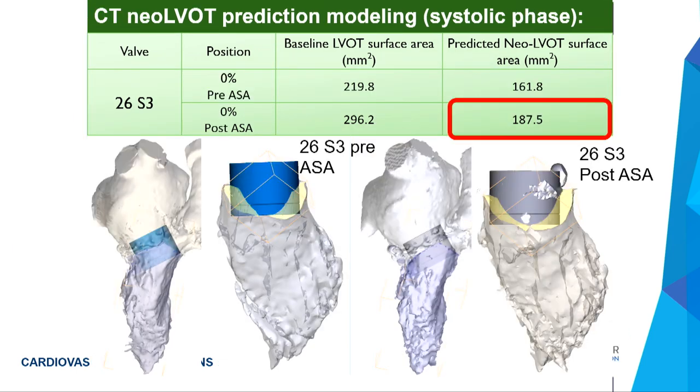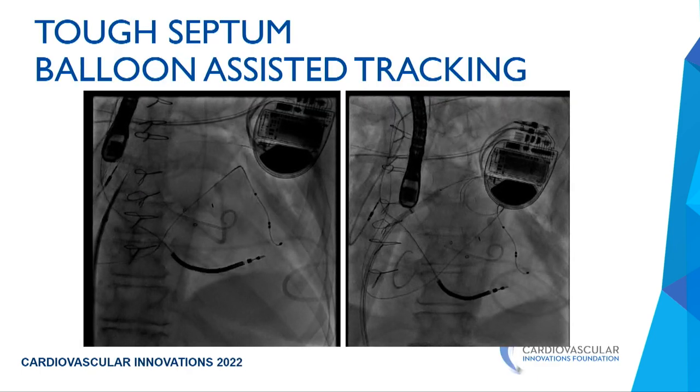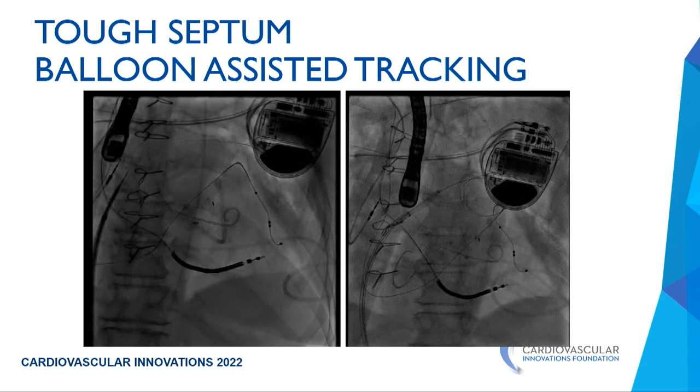So we just did an alcohol septal ablation, and it was pretty marginal in terms of impact. But it was a porcine valve, so we decided to go forward, and we decided that we were going to fracture the annulus. It was actually not an easy case with all those surgeries. She had a very tough septum, and we had to do balloon-assisted tracking to get across her septum.